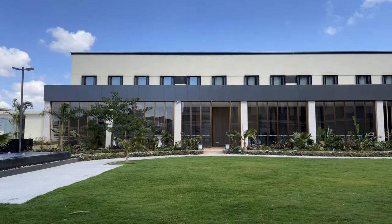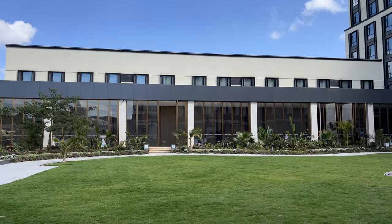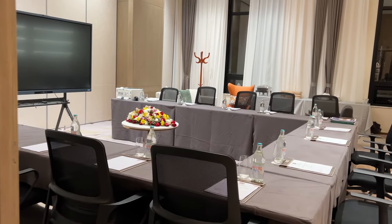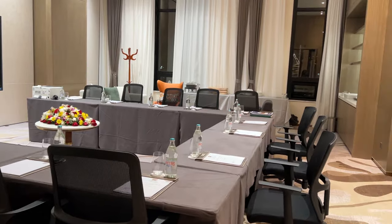This hotel has 5 conference rooms, and they are all located on this wing of the hotel. The biggest conference hall takes up to 700 delegates.